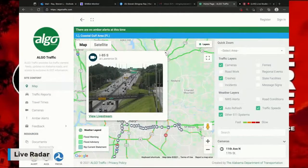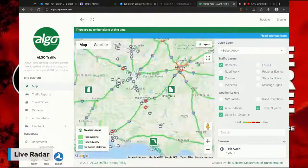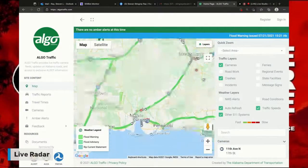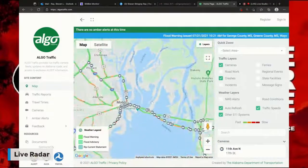And one final stop that I want to do for you guys because it's a major thoroughfare that we have to deal with, and it is the Causeway down here in Mobile.